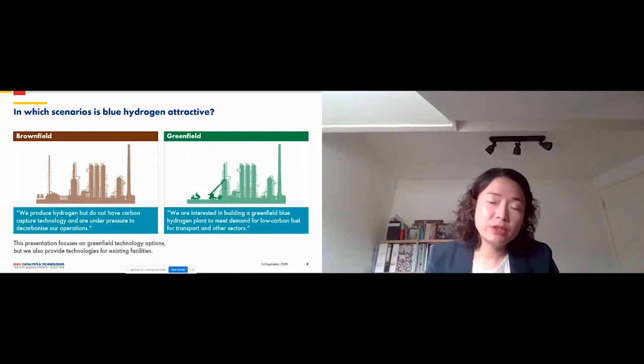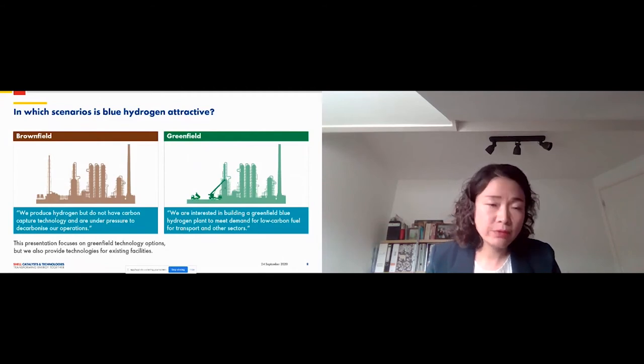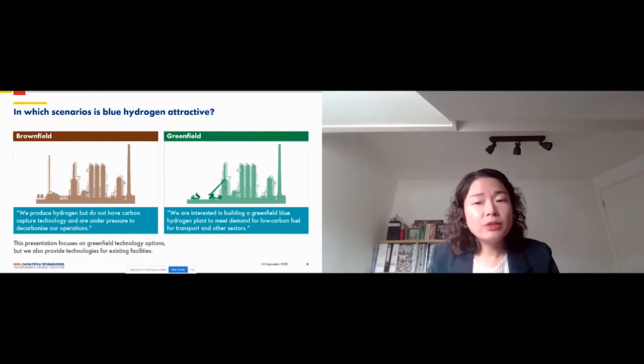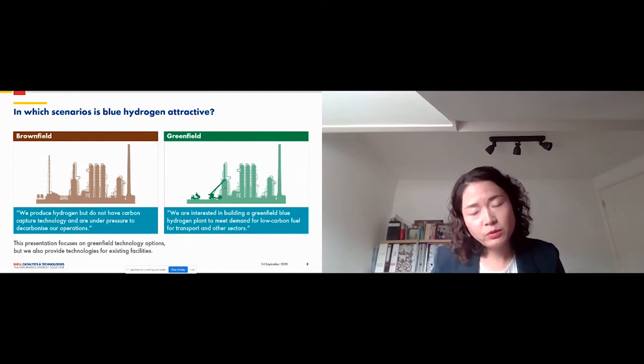So let's move into how to produce it. Today, the majority of refinery hydrogen manufacturing units are based on steam methane reformer, SMR, technology. If you have an SMR unit in your asset and are under pressure to decarbonize, Shell can offer both pre- and post-combustion CO2 capture technology to help you decarbonize your existing assets. However, to meet the tenfold hydrogen demand by 2050, the majority of the new hydrogen capacity will be based on large-scale greenfield applications. Therefore, the presentation today is focused on greenfield. So the big question is: is SMR still the best technology? What are the alternatives? And how do they compare with each other in the blue hydrogen space?